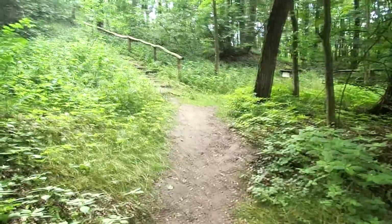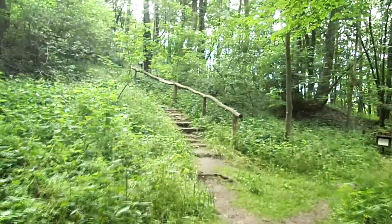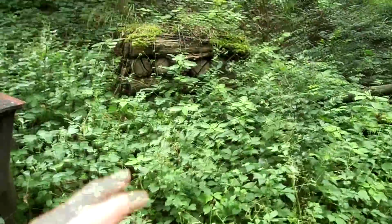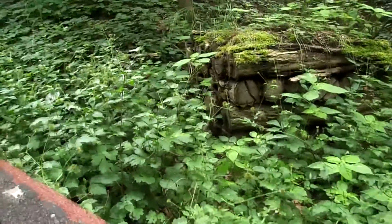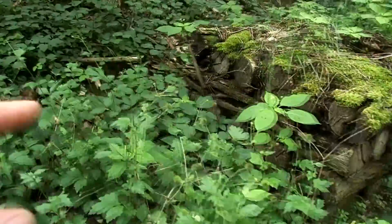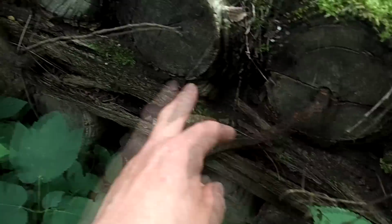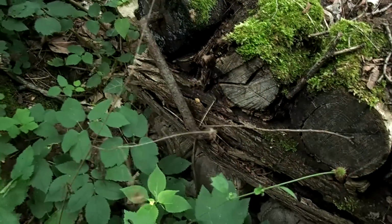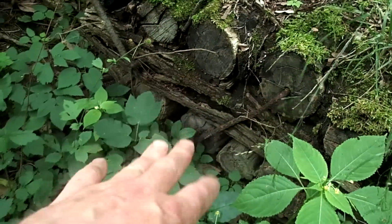But we're going to go up to the top where his actual lookout point was, and we're going to have a look at that. You can see this huge metal piece that we have found. These were used to stack the wood together, to make very heavy thick roofing with several layers.